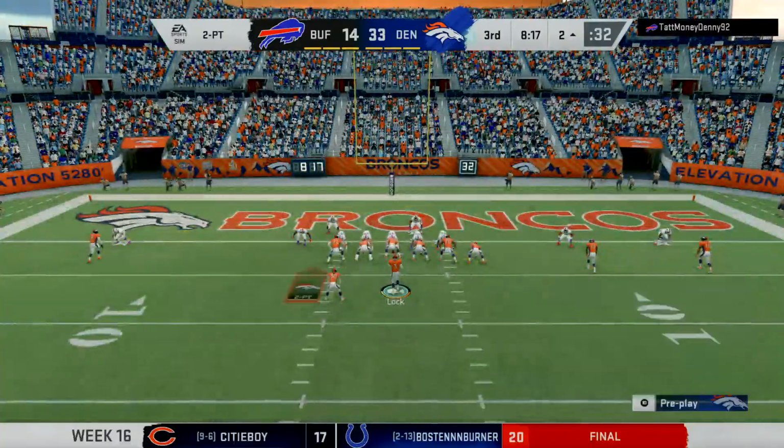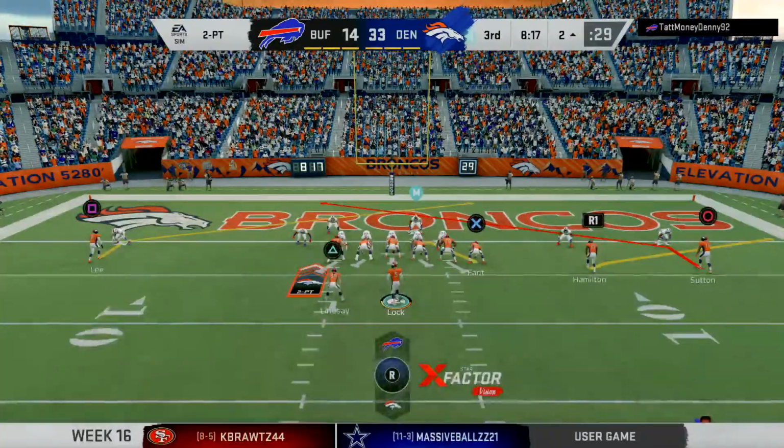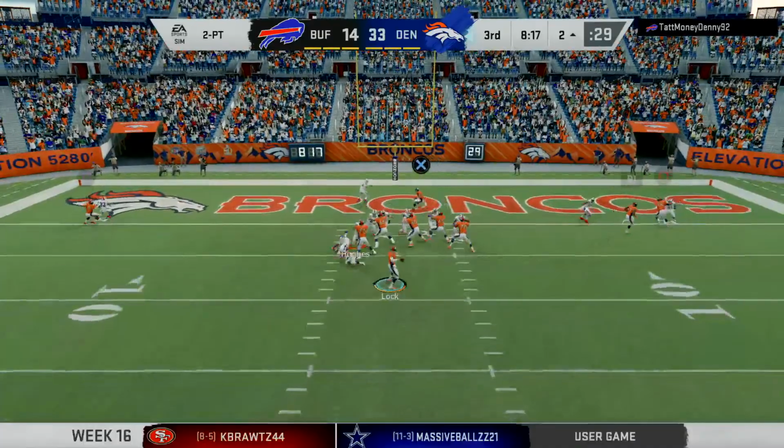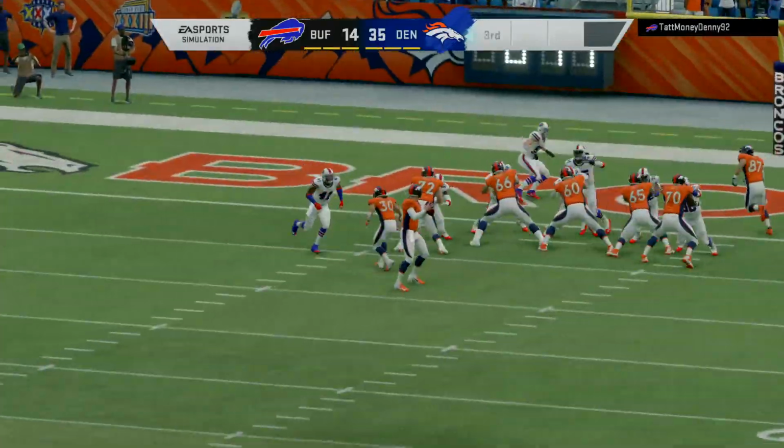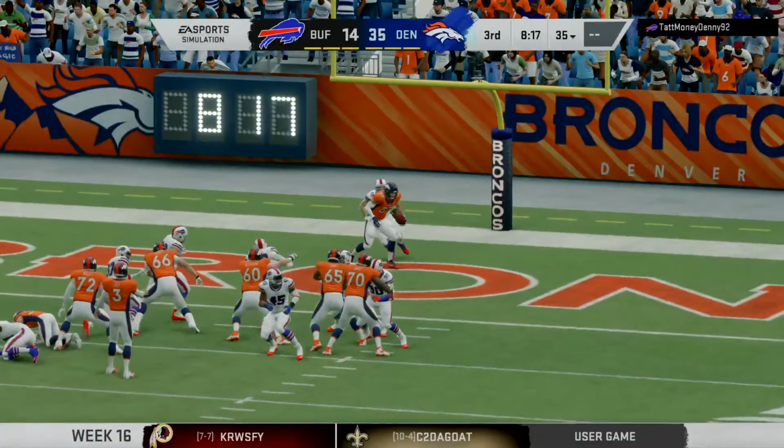And now the offense is going to stay out there as the Broncos will go for two. Shotgun snap to Locke. And he's got it. So the try for two successful. And that bumps their lead up even further.